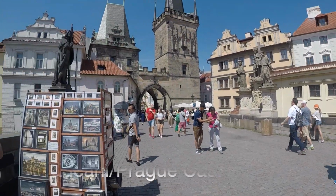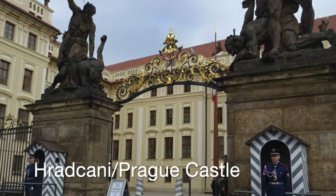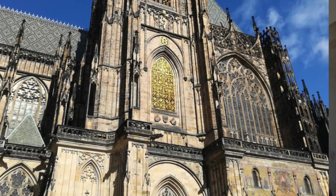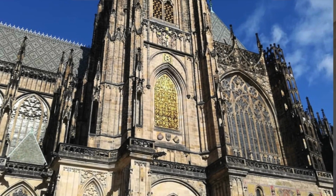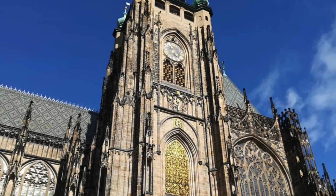Alright, so the first thing that we did was we visited the Prague Castle. It's located in Hradčany, which is the castle district. And the Prague Castle, without a doubt, is the city's most popular tourist attraction. It is the largest ancient castle in the world and was built in 870.